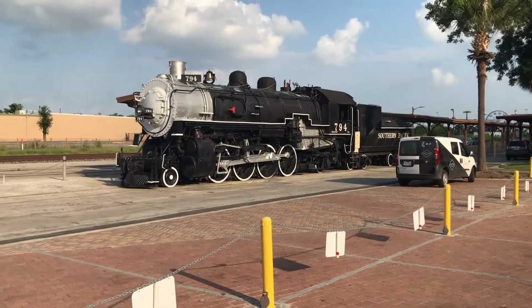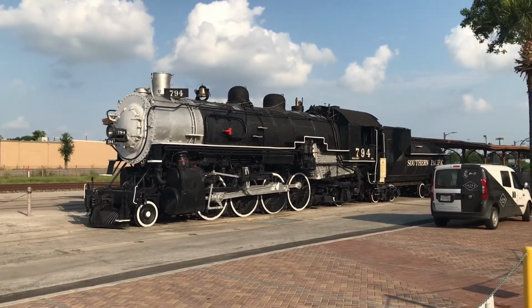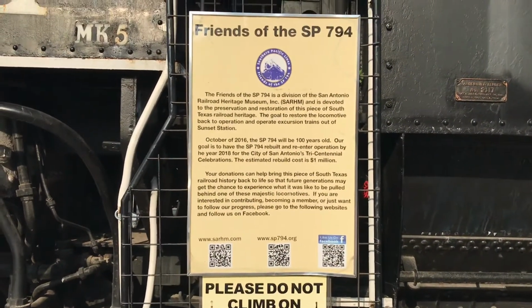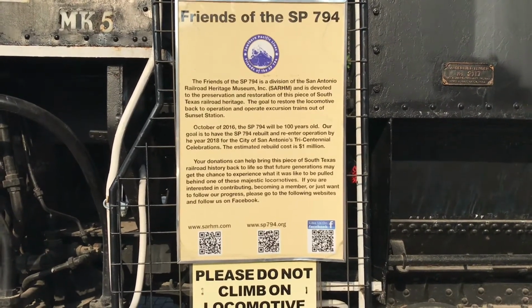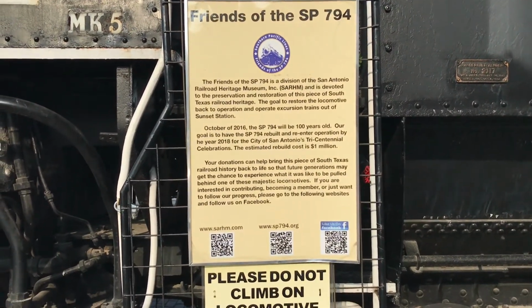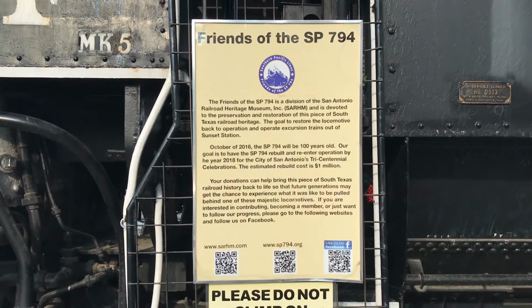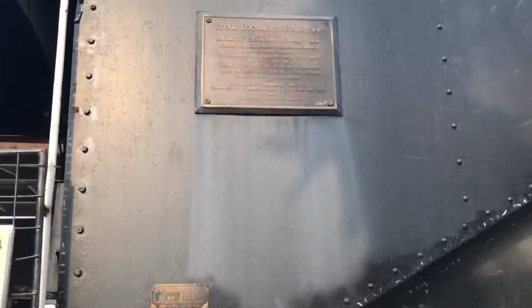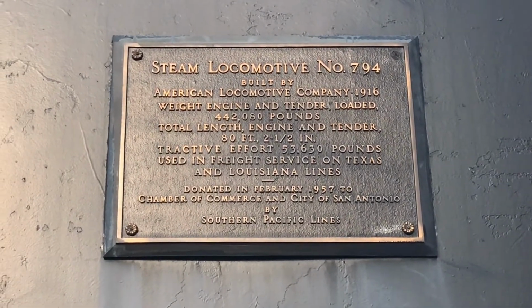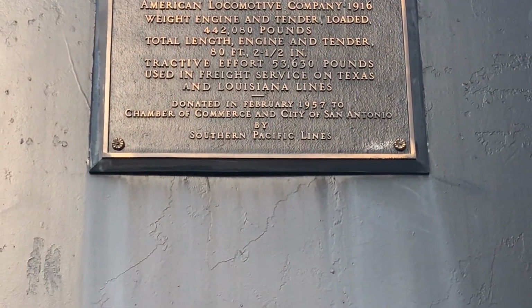Here's a better view of the engine. I'll walk up there and shoot the plaque that tells about it. Pretty thing. So here you go. I'm not going to read it to you. If you want to read it all, you can pause the video and read it. I haven't heard anything about restoring it to operable condition though. I haven't seen any progress. And there's some technical information about it. Read that. Again, you might have to pause the video. Really good to see it here.